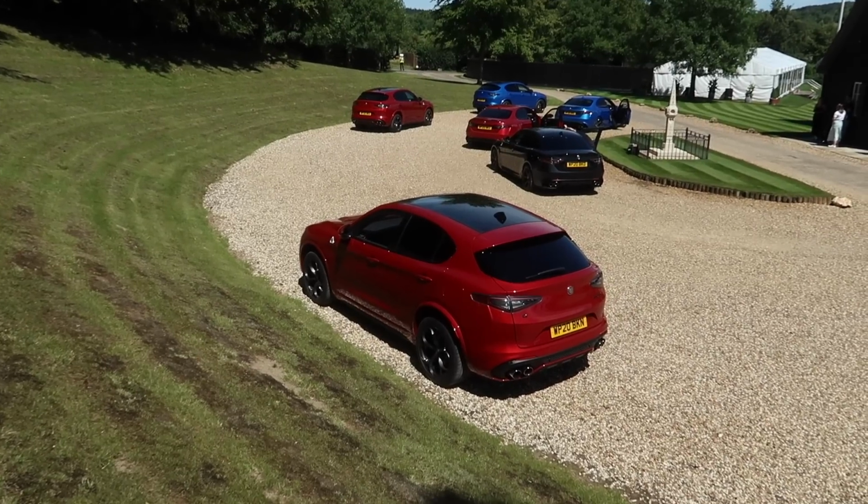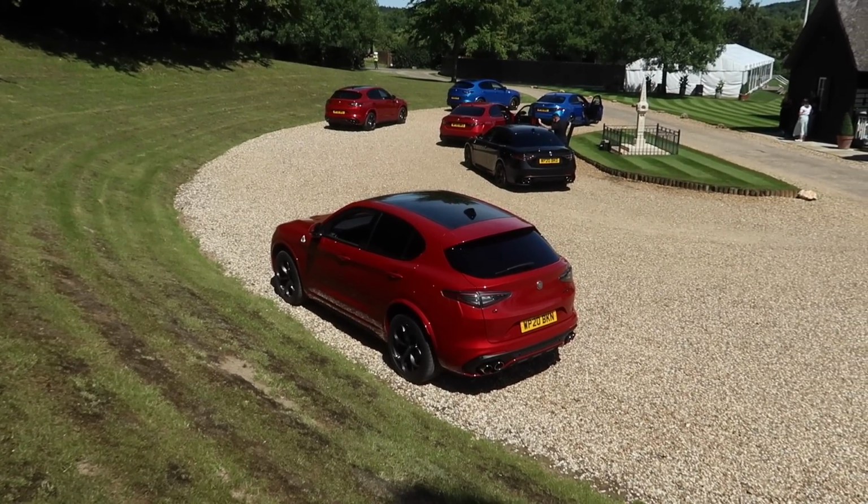Now, we had a little bit of an unveiling, if you like, here at the event, and I can tell you the car just looks absolutely incredible. I was fortunate enough to hear it in terms of the sound, so if you haven't watched that video, make sure to check the card up there to see more.